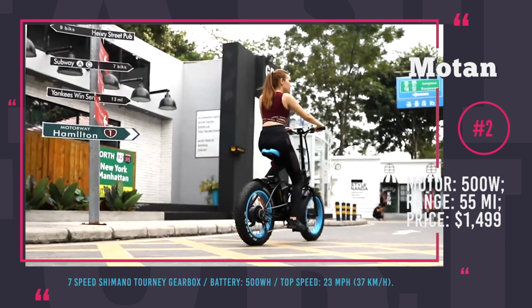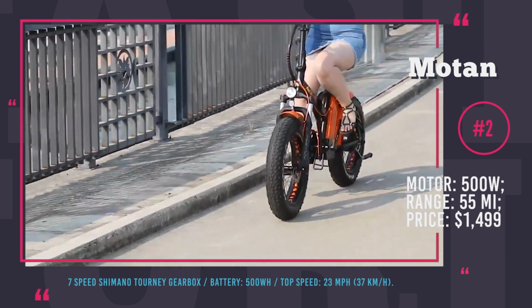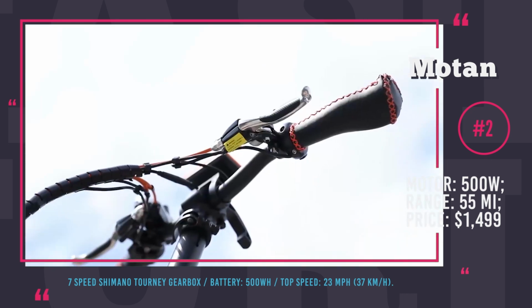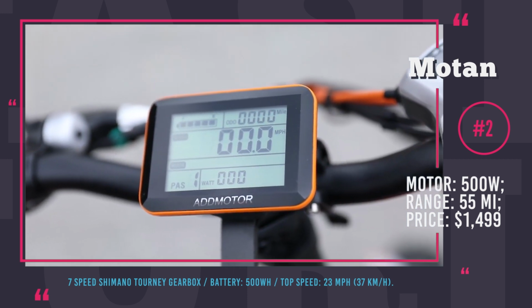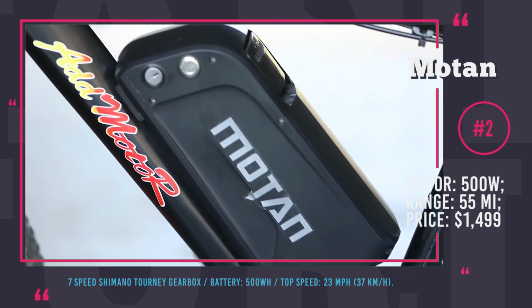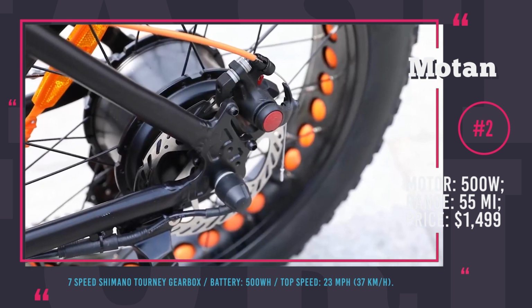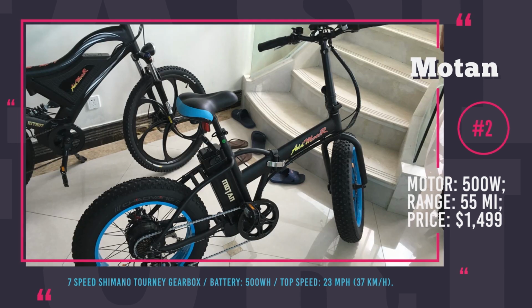The bike can be operated with a throttle or by pedaling only, plus it has 5 levels of assist. On the first speed, its range is promised to reach 55 miles per charge. However, if you want to squeeze 23 miles per hour maximum speed from the 500-watt motor, the riding time will be cut more than in half. The price is set at $1,500, but for an additional $200, you can get a more powerful 750-watt motor, front suspension, and a larger battery.